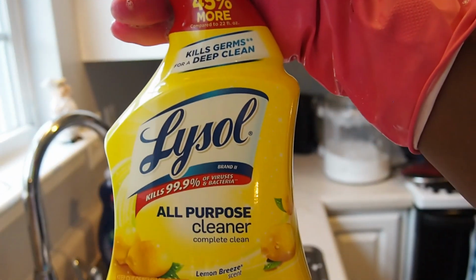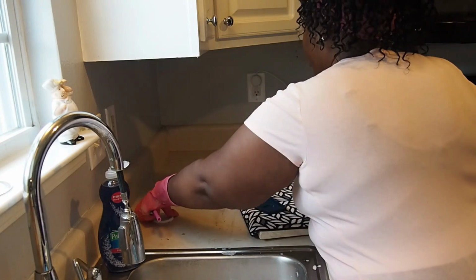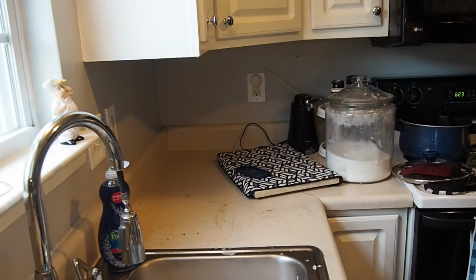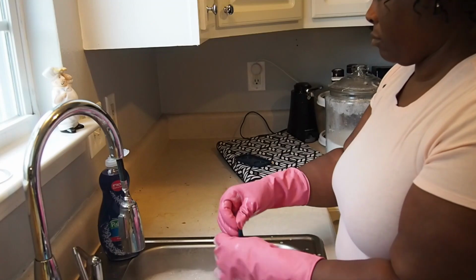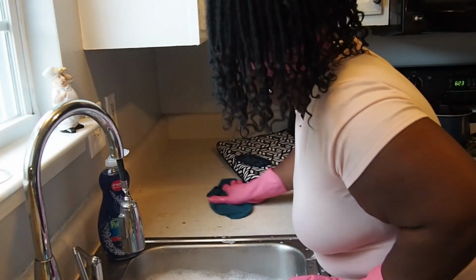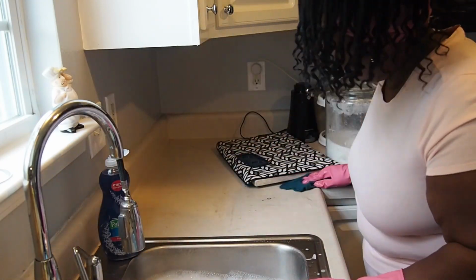I do have specific products that I use for my kitchen, and I love this Lysol spray, you guys. It smells just like lemons, and it just makes your house smell fresh, kind of like Fabuloso or something. Right here, I'm moving my drainer that I put my dishes on top of, getting all of the crud and crap from behind that, and cleaning my countertops really good.